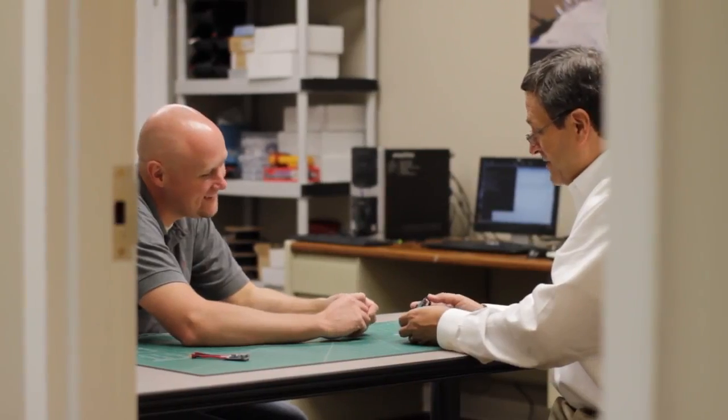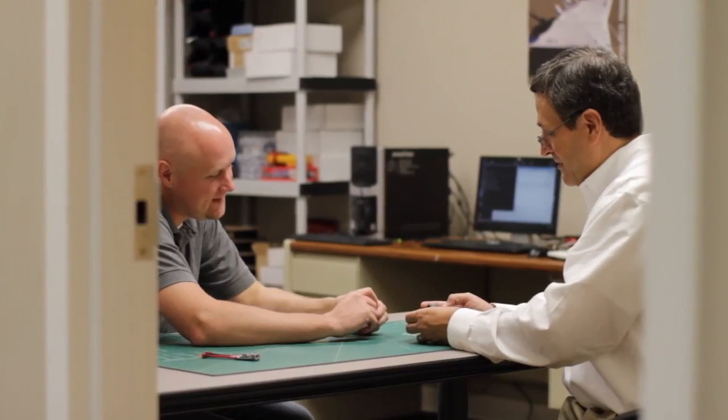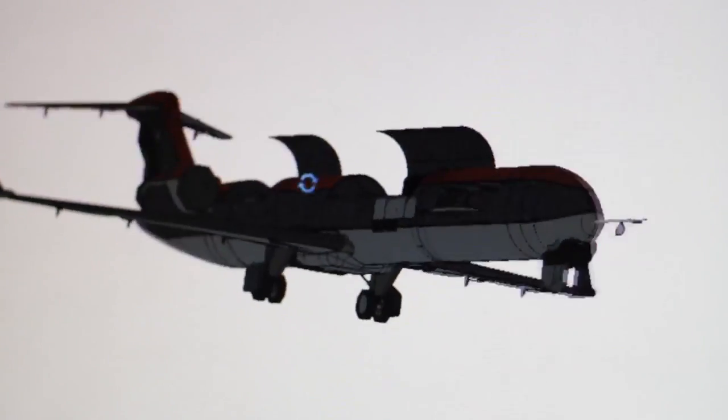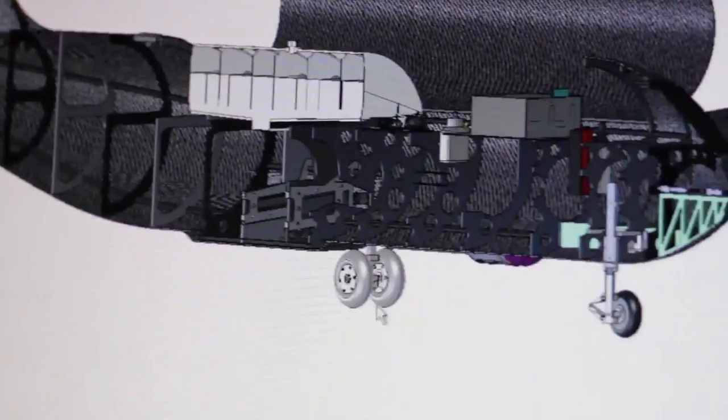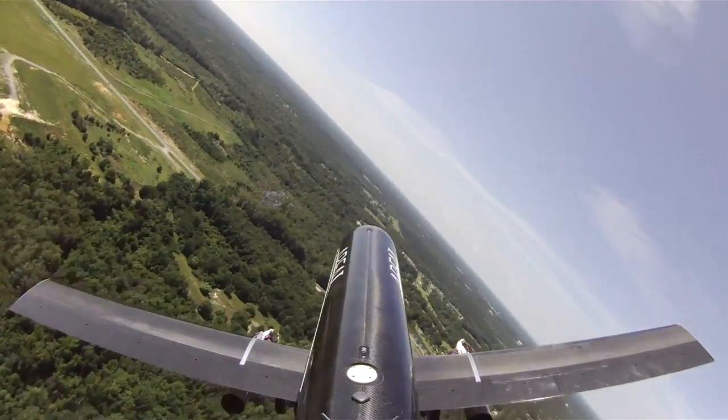There are 3 areas that are going to be key over the next 10 years in UAVs. The use by the military, public safety. Also, we see agriculture as a big area that'll use UAVs. For a farmer to be able to tell which parts of his crop might be underwatered or maybe have some type of disease, that's something that you can see very, very clearly from the air.